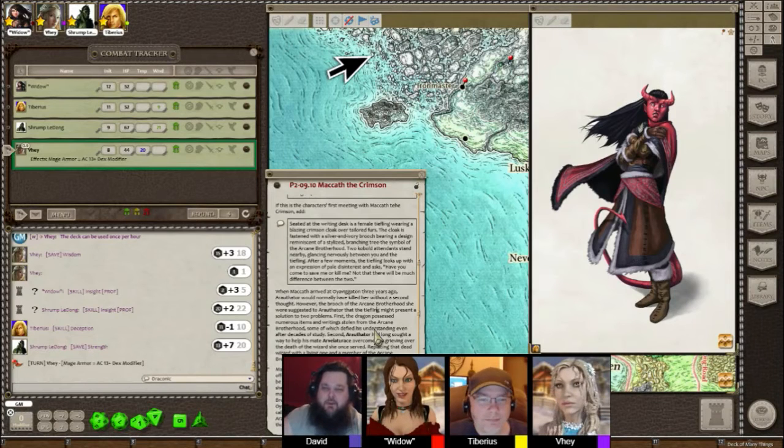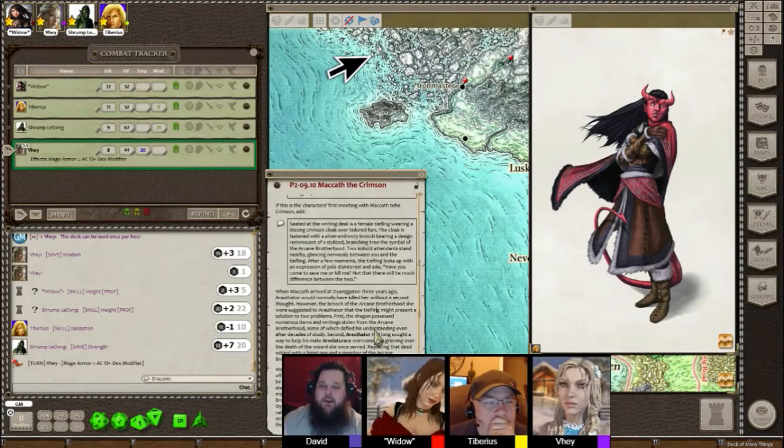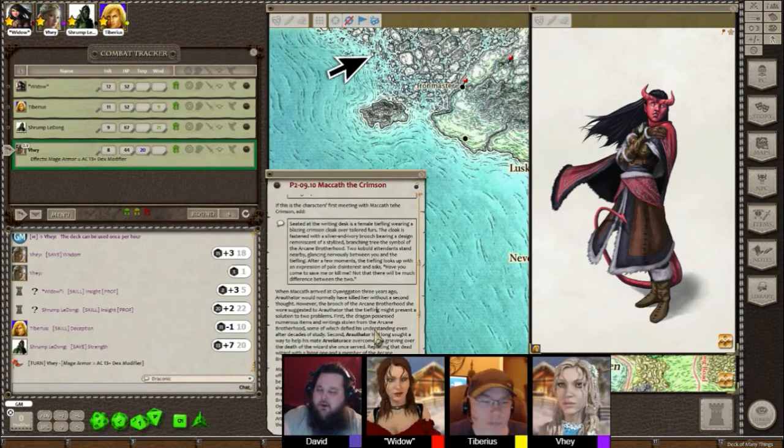And you can see that Makoth the Crimson is wearing a blazing crimson cloak, with all kinds of tailored furs embroidered into it. The cloak is fastened with a silver and ivory brooch bearing a design reminiscent of the Arcane Brotherhood, which Leoson and the others at Waterdeep had shown you. Also with Makoth the Crimson, as she introduced herself, are two kobolds, and she says, these are my two servants. Their names are Frick and Frack. They do menial tasks for me.